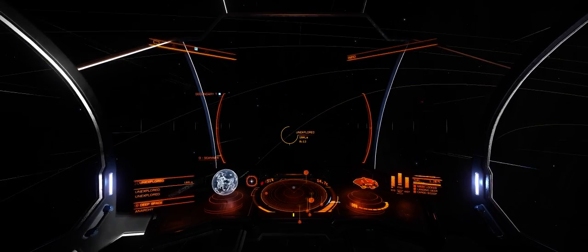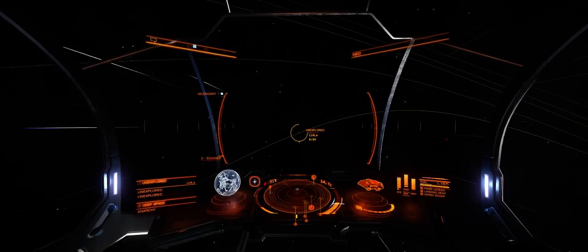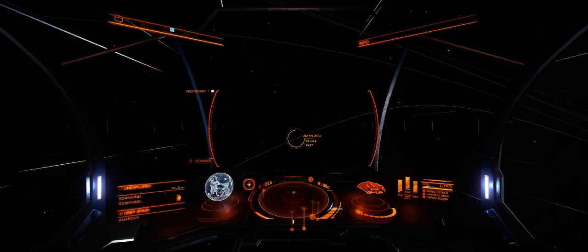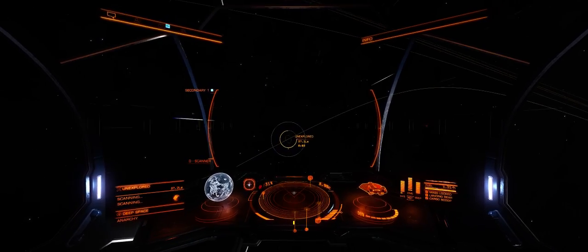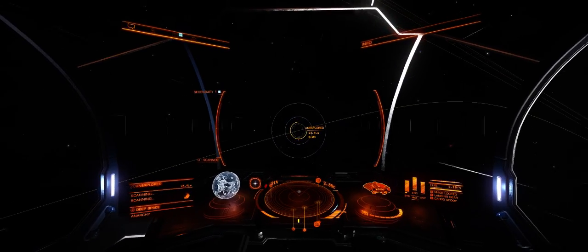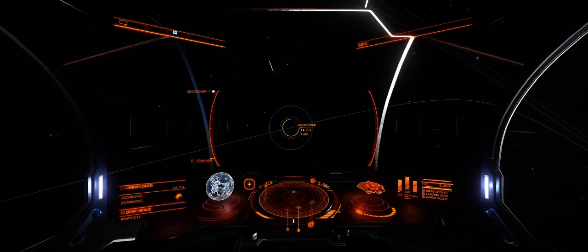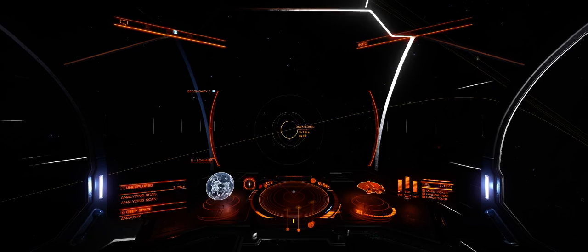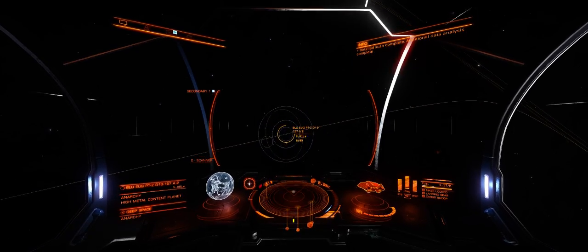I'm not going to go too fast because I don't want to shoot by it, and you can see the little orbit ring it's got around it. That's its moon, which I think was an icy moon. Here we go. High metal content, candidate for terraforming. What do you think? High metal content planet. Let's get a little bit closer.